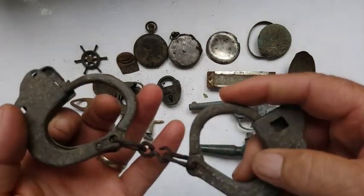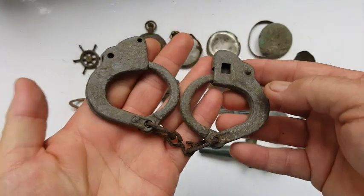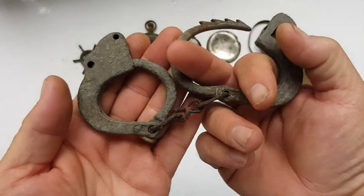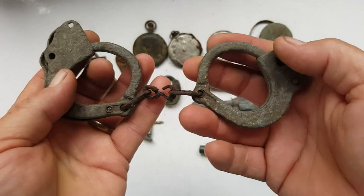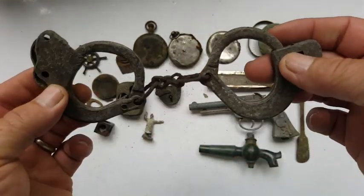Another of my favourites, some little toy handcuffs. I've been told different things, that they're teddy bear handcuffs. They're very small, obviously for a child or something. Just yeah, that was another great find. Go really well with the gun. Makes a nice little set.